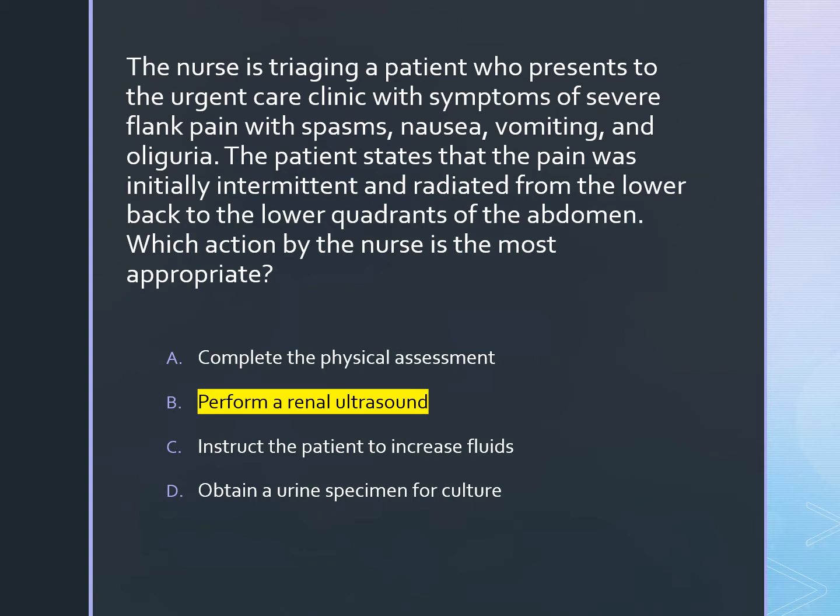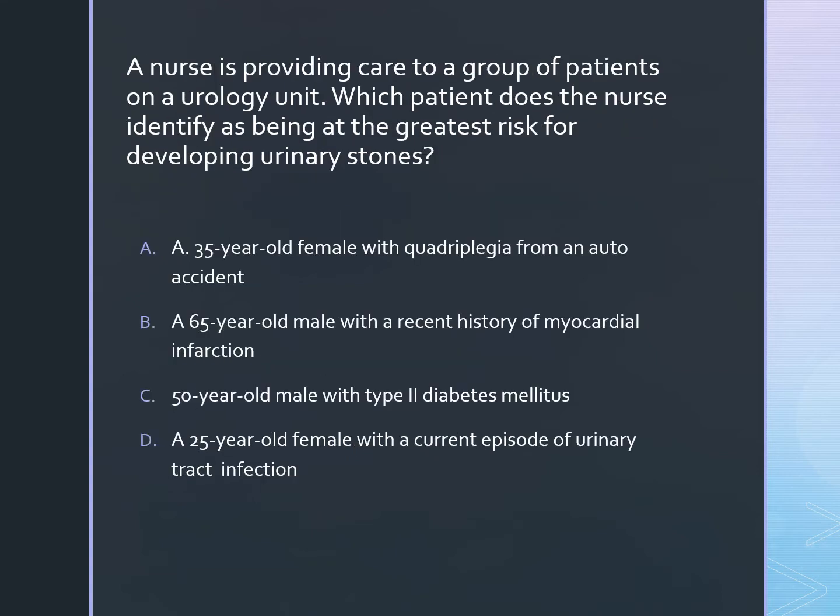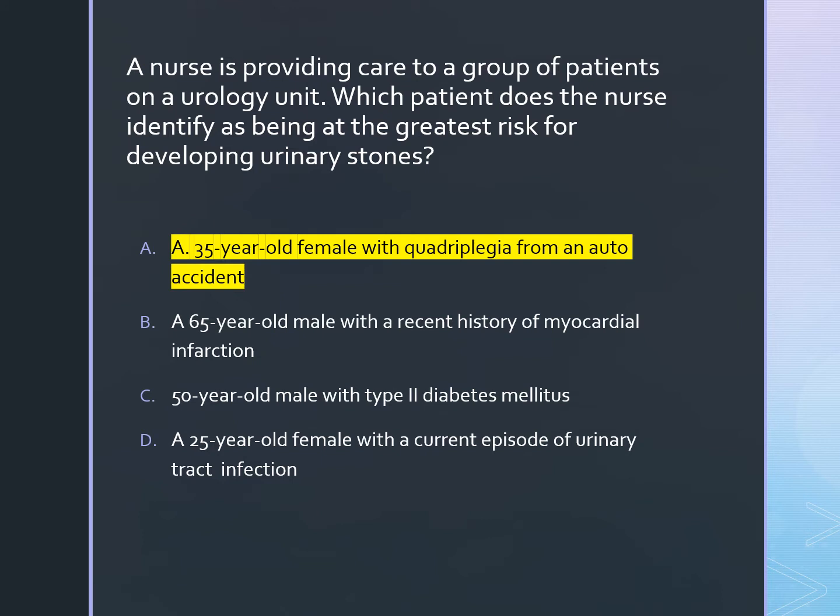Okay, another question. While you read it, I'm going to click and move forward. Here's our answer. A quadriplegic who was in an auto accident experiences prolonged immobility. This increases calcium loss from the bones and therefore increases the chance of calcium stones to precipitate in the urinary system. The person with the MI, the diabetic, the patient with UTI, they do not have an increased risk for stone development at this moment.